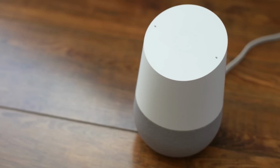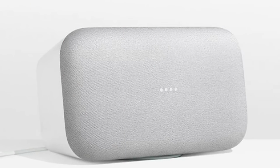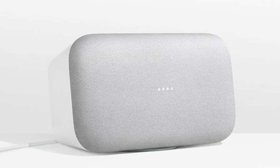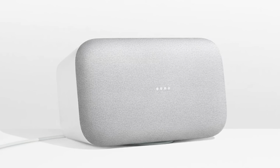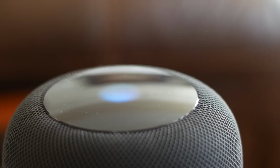Now, for pure music listening experience, the Google Home, the standard version that we have over here, is a decent little Wi-Fi speaker. The audio quality is, again, fairly passable, but certainly not going to be a very hi-fi listening experience. And if you're a music enthusiast, you probably want to opt for the Google Home Max, which offers the same assistant capabilities, but with better audio quality that is more comparable to what you're going to find on the HomePod.